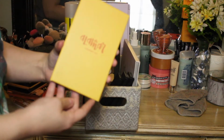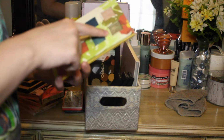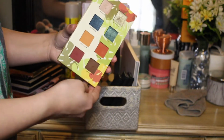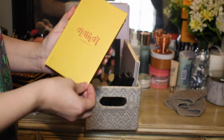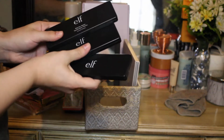Next is the Alamar Cosmetics palette. I will not be getting rid of this. This is beautiful. And this color right here, El Malecon, is unlike anything I've ever seen. It's my favorite. And I love this palette. I also like the fact that it's like a little bitty book. I don't know why, but that makes my heart so happy that it just opens up like that. Okay, keeping it.